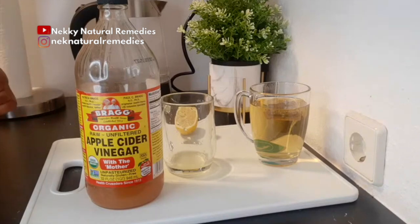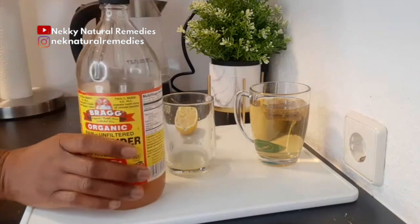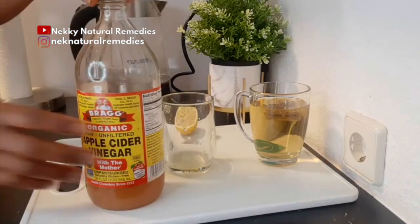Apple cider vinegar is one thing that you need if you really want to lose weight and flatten your stomach. So for the apple cider vinegar, I'm going to be adding also 1 tablespoon.